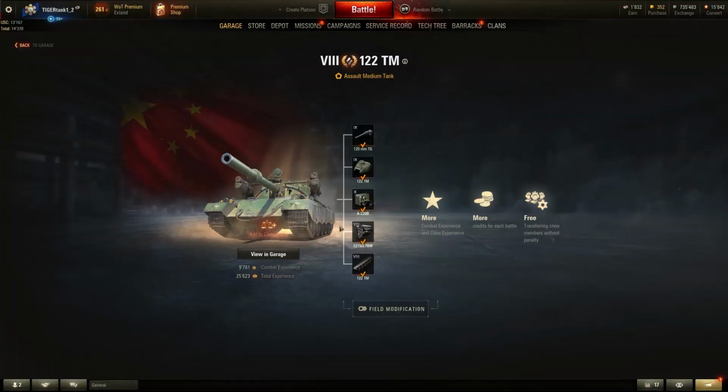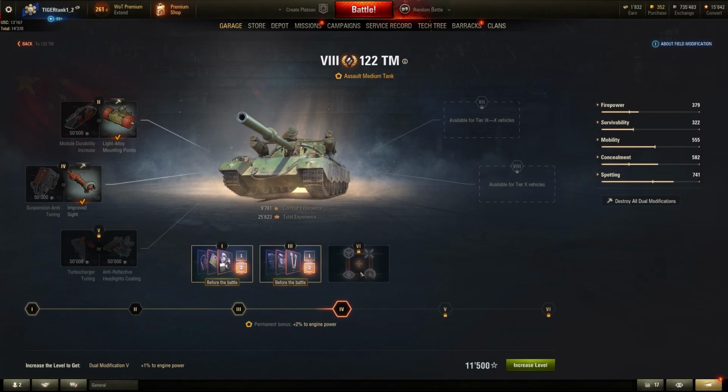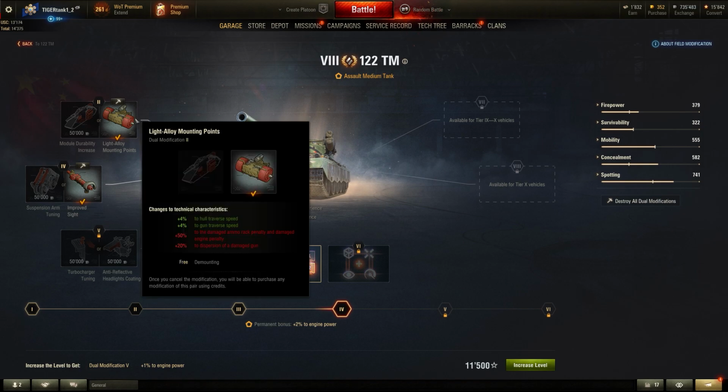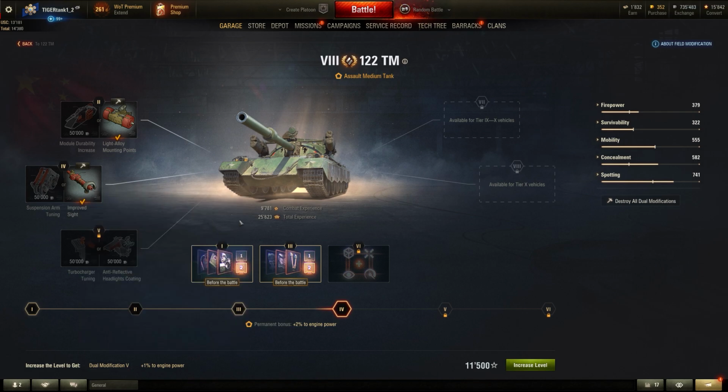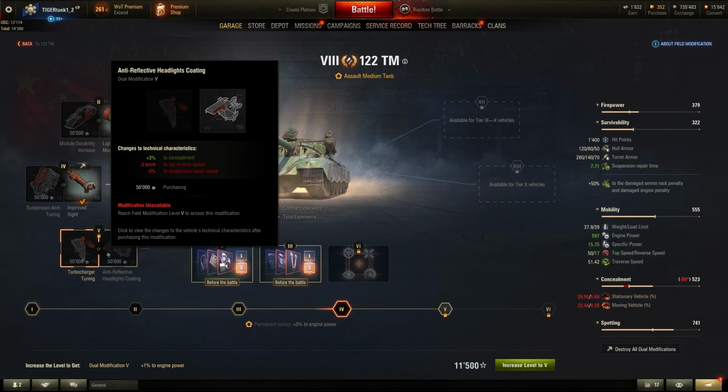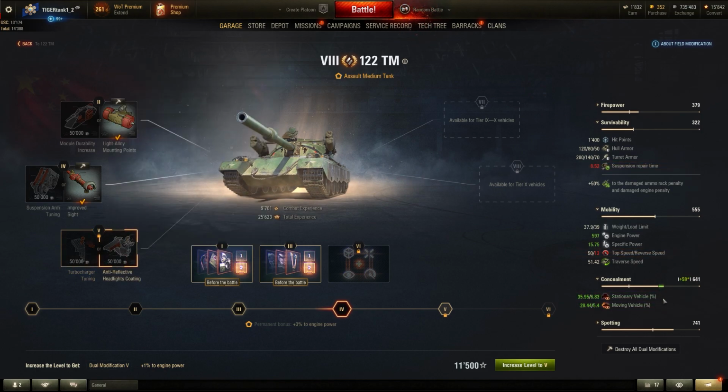Now, if you also get to the field modifications and you choose the scouting specialty or the special category, you're going to get an additional boost on the view range. So other than that, I went with light alloy mounting points for better hull traverse and gun traverse, improved sight for a smaller reticle, and then right here, I haven't fully unlocked it yet, but I'm not really sure. I really value concealment, so that's what I would probably go for.